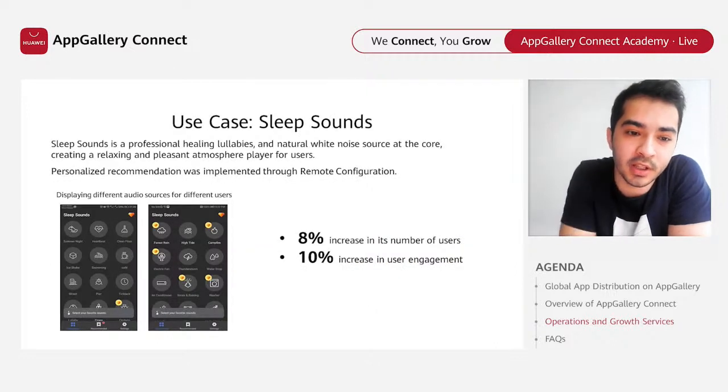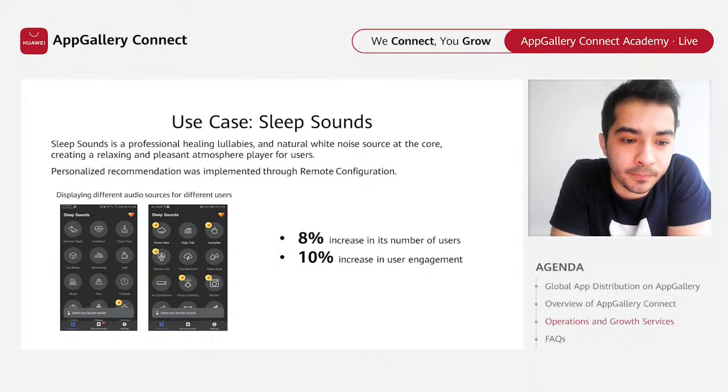Let's talk about our use case, which is about the Sleep Sounds app. Sleep Sounds has massive white noise resources. The team wanted to find the best way to implement personalized services and recommend audio sources to users to improve the user experience at the minimum cost.